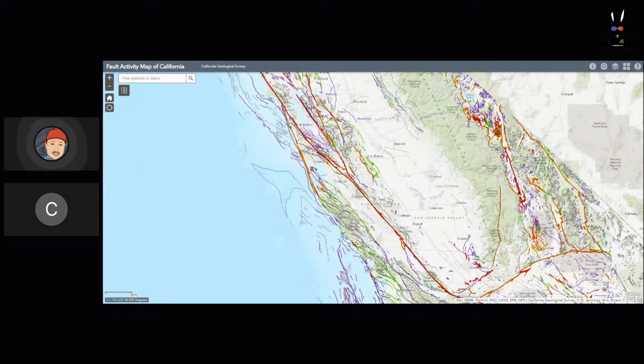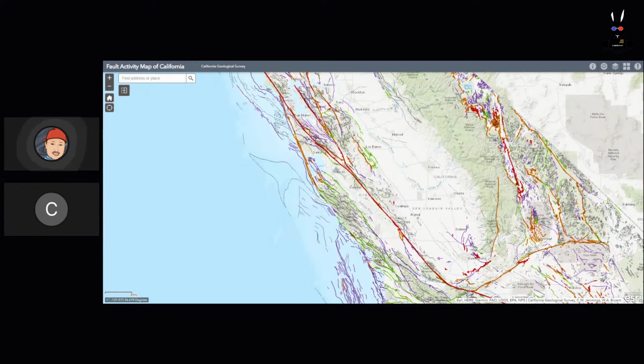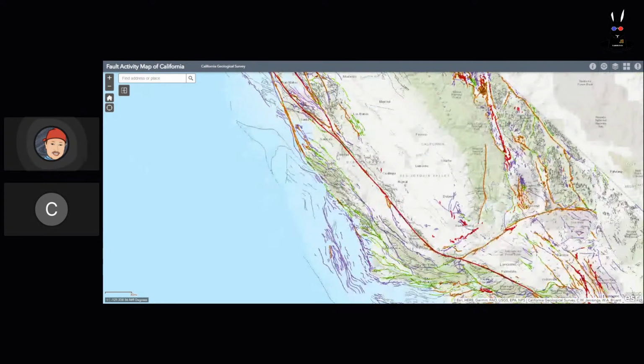I think we'll save the earthquakes until the end because it will help you understand what's going on here, so you all can be on the same page.